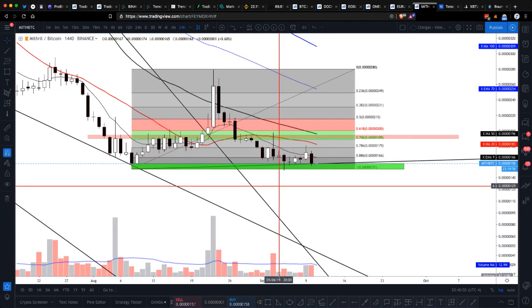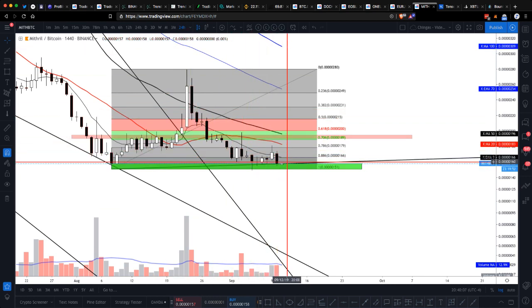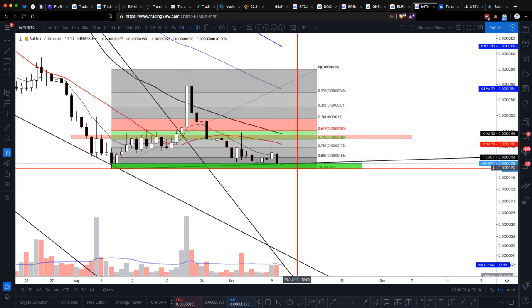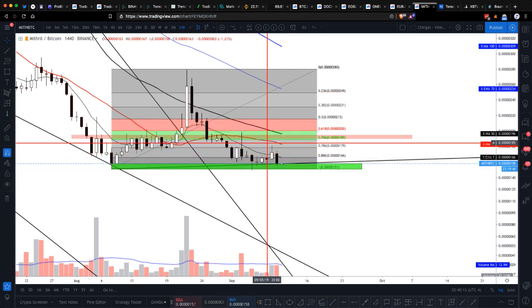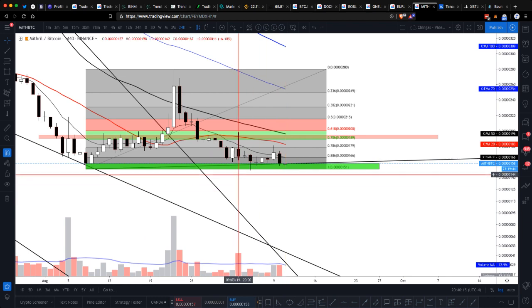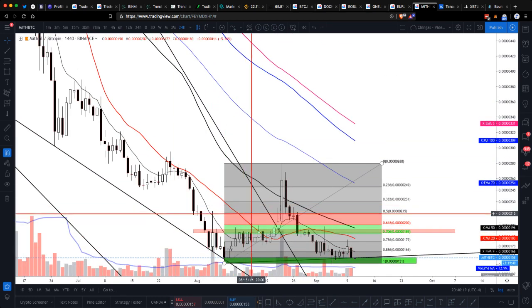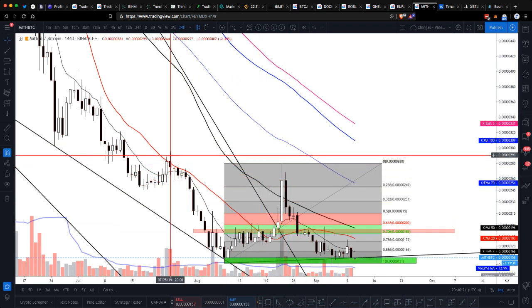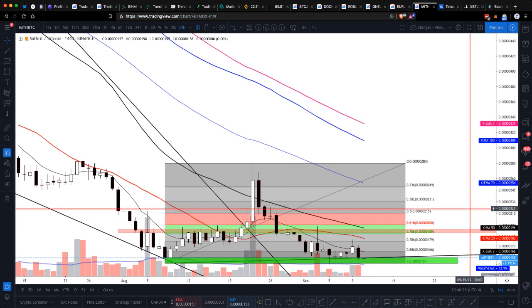All right. So again, you just give the trade room to breathe, allow it to push up and push down. You can see the wicks, right? Smashed up, came right back down. That could have been anything. That's how this thing trades. Look at these wicks. Crazy wick, crazy wick, ridiculous wicks.